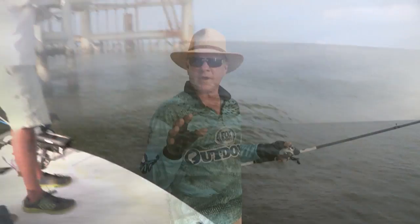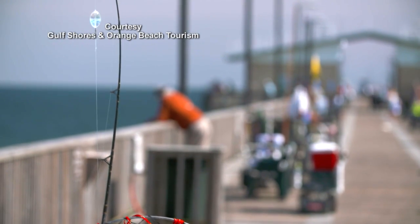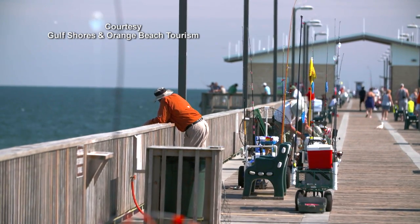3 quick things before we head out to a quick break. First of all, you don't need a boat if you come to Gulf Shores or Orange Beach. It's nice to have one, but if you don't have one, come anyway, because they have the second longest fishing pier in the entire Gulf of Mexico. It's right across the street from the zip lines.